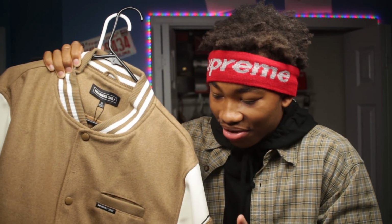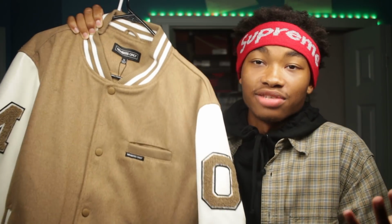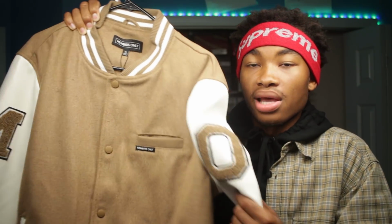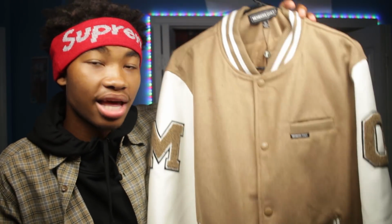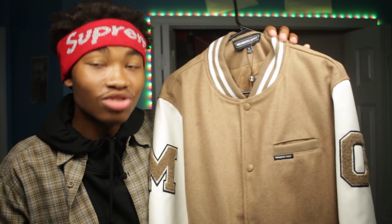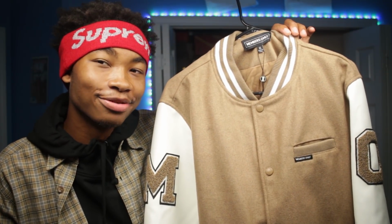Like, do you see the color of this? As you guys can see, it is in like this sandy brown. And then this is from Members Only, so it has that M and that O patched in on the sleeves. And this is definitely dope also because if you look at it, it's pretty much leather on the sleeves too. Yeah, this is one of those cool jackets that you will wear in like what, the winter time. Oh, thumbnail.